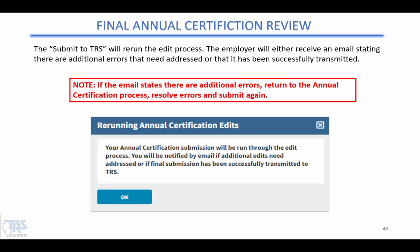If you started your annual certification process, but then also submitted supplementary reports after you started it, that's whenever we will catch those if they don't match by rerunning that whole process. So again, really look at that email, because if you think you're done, you might not be, and you have to go back in and resolve any of those errors.